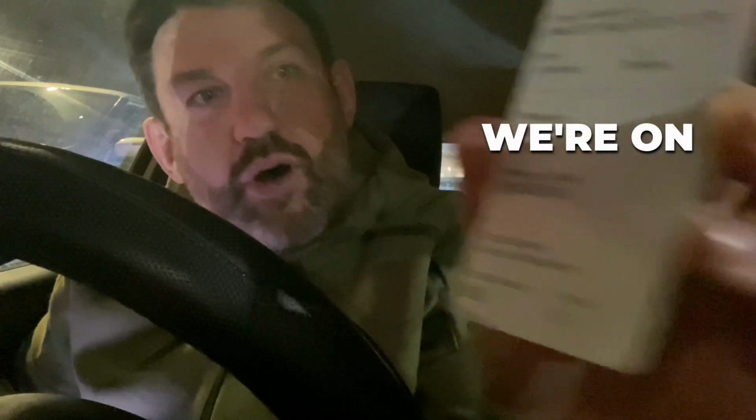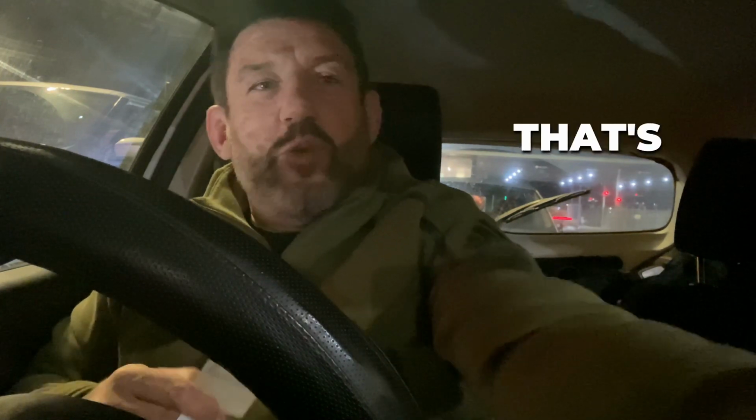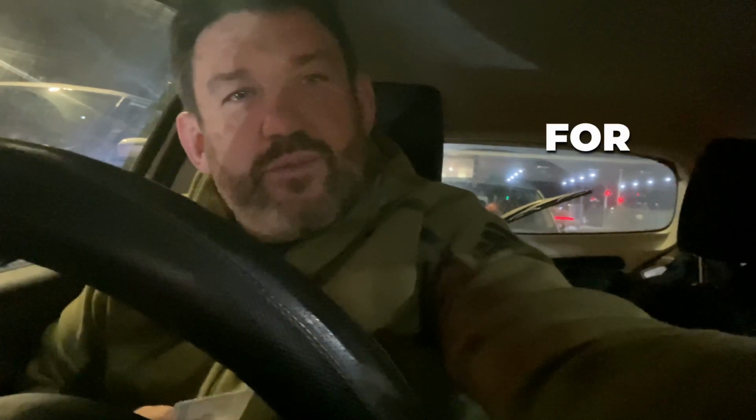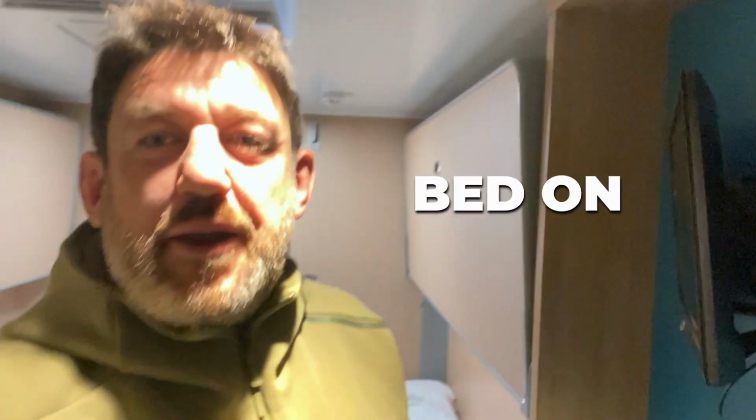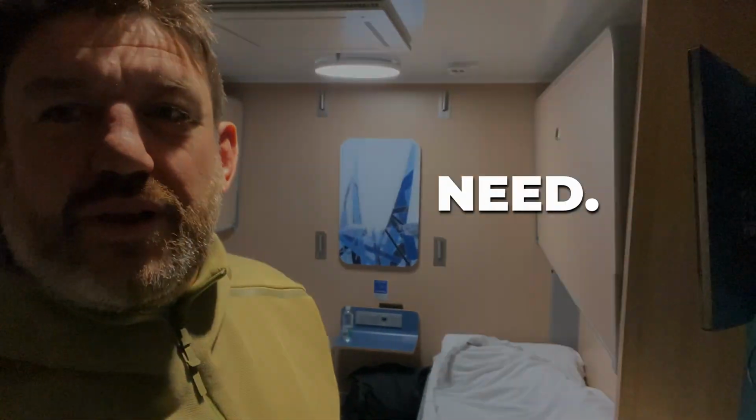Yeah, no worries, thank you very much. We're just waiting by security now just to get ourselves on the boat. We're on deck number 9. So with this storm that's happening, that could be a fun little trip for us. Here's the little cabin for the night. Bed on a boat, all we need. It's all we need.